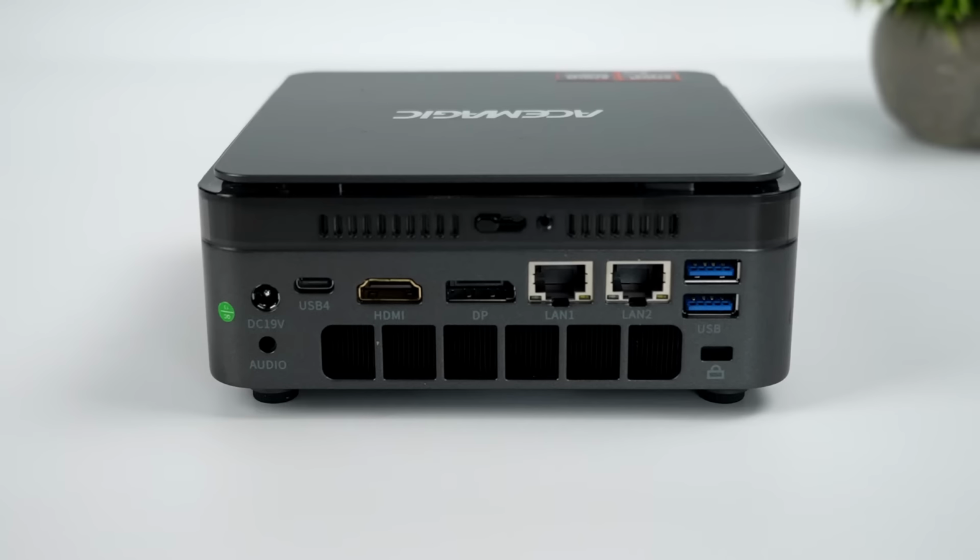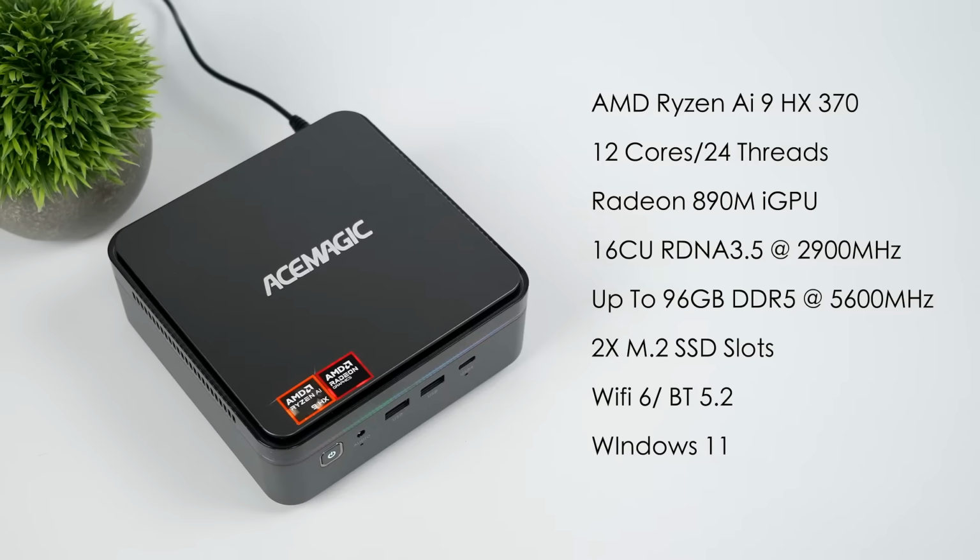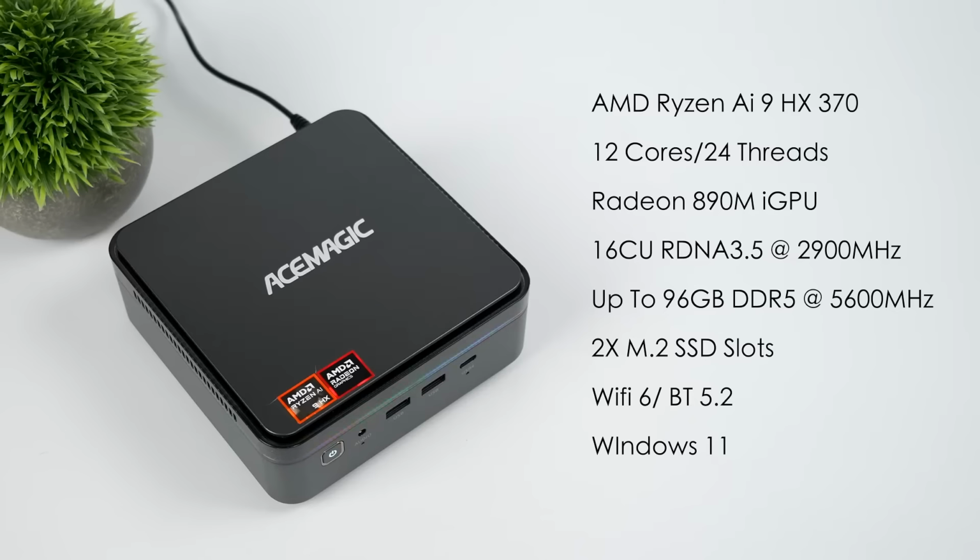In total, this mini PC will support up to 4 displays using HDMI, DisplayPort, and both of those USB 4 ports for video out. When it comes to the overall specs, like I mentioned, we've got that AMD Ryzen AI 9 HX370. I mean, this is a great Zen 5 CPU, 12 cores, 24 threads. We've also got the Radeon 890M GPU, based on RDNA 3.5, and with this we get 16 compute units with a clock up to 2900 megahertz.